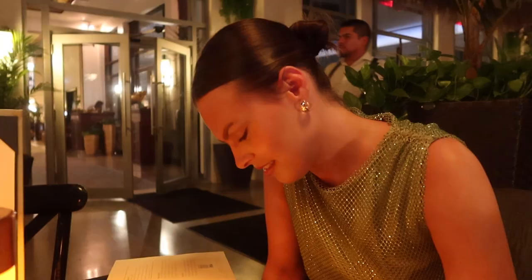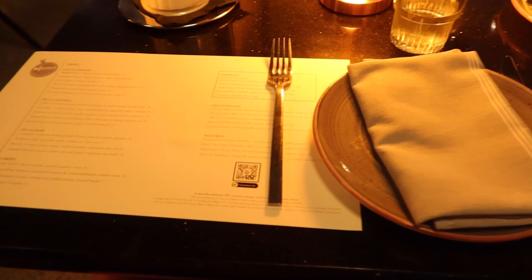All right, we arrived at dinner. This is just in our hotel lobby. It's this really cute little restaurant. Pool's right there. Yeah, we got a nice seat outside.